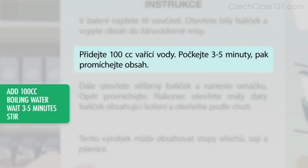You add 100 cc's of boiling water, wait 3 to 5 minutes, then stir the contents. Přidejte 100 ml vařící vody. Počkejte 3 až 5 minut, pak promíchejte obsah.